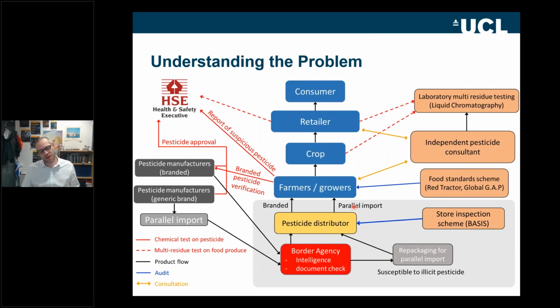So when I talked about importing, of course, the first people that these chemicals will come into contact with is the border agency. And they do their intelligence and document checking, of course. They will see products that have been directly imported from manufacturers as well as these parallel imports. I mentioned that one thing that happens with the parallel imports is that they're repackaged into UK packaging or European packaging. But this step here is particularly vulnerable to counterfeiting, if you like. This is where you could really insert a substandard chemical quite easily.